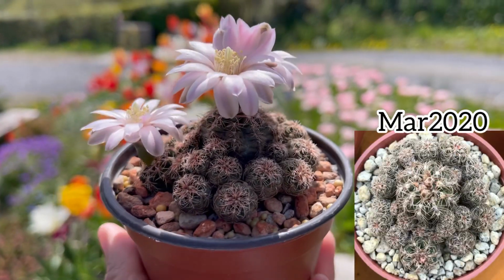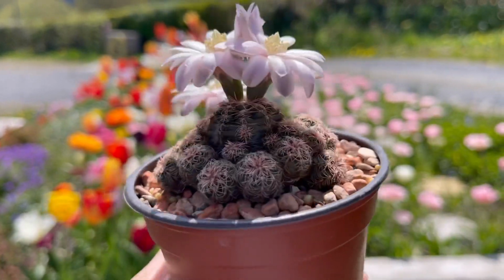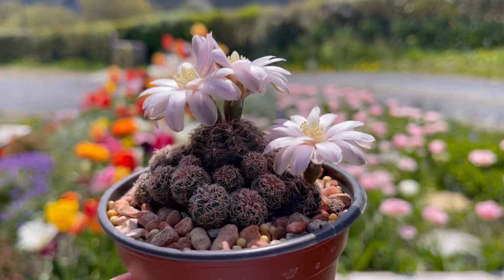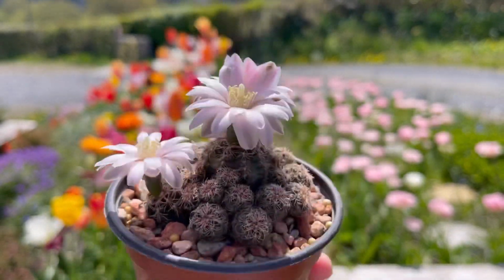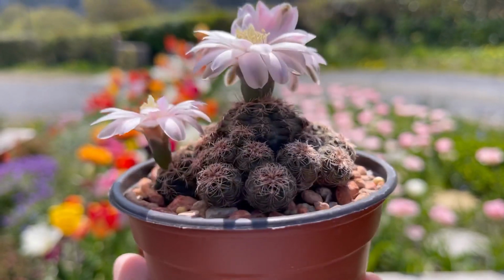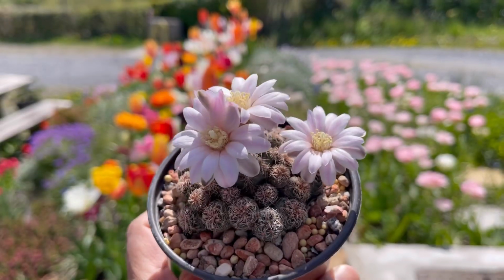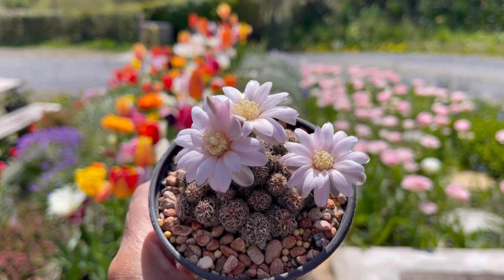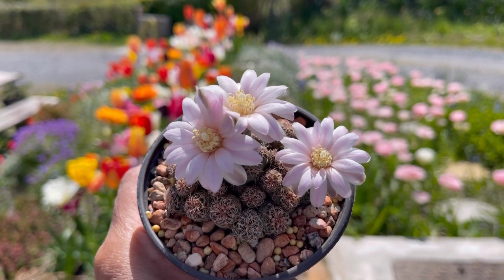Okay, so the last pot. Oh, look at this one, guys. So this is the last pot of Bruchii I have in bloom. So I've only got 3 flowers in here, but these are quite small clump. And the one in the big one there only got 2 flowers. Now I'll show to you guys my other 3 small Bruchii that still haven't got any flower, but in flower buds.